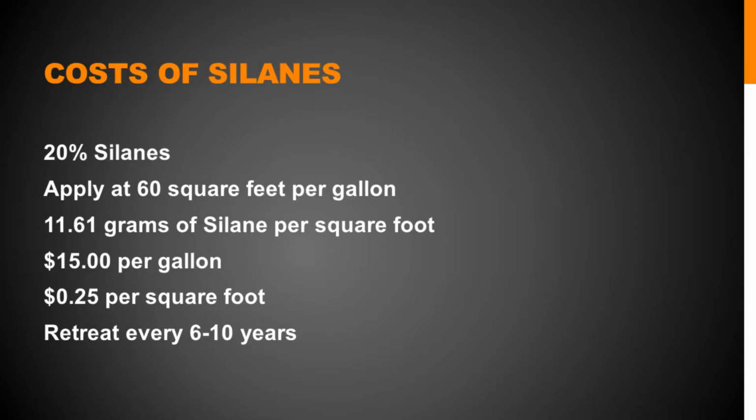So let's talk about the cost. On a 20% silane, if you applied at 60 square feet per gallon, that puts 11 grams of silane per square foot. If that cost per gallon is about $15, let's say, that's 25 cents a square foot. And once again, we saw that it lasted about 6 to 12 years. We like to see a recoat about every 5 years. We think that's because bridges change, they crack a little bit.